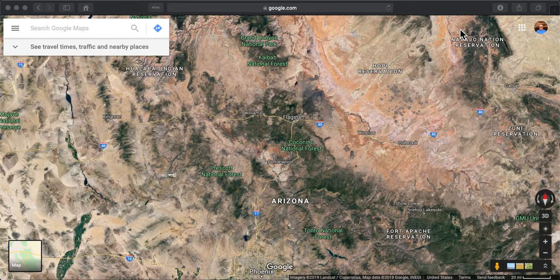I wanted to share with you some ideas I have of maybe some neighborhoods in the Verde Valley that might interest you. I'm sure that you would probably discover them on your own, but it might save you a little bit of time if I try to lead you in that direction. So here's the satellite view.